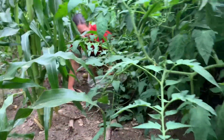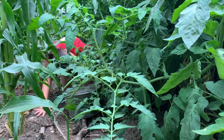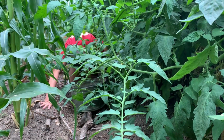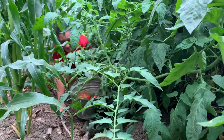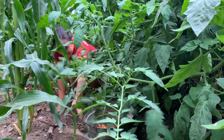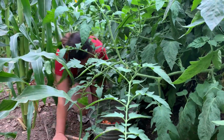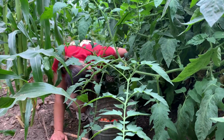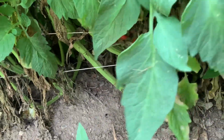Goodness gracious, y'all. What a jungle we have created. I'm on the towel because of ants or something bites me. I'm getting a few, but still a lot of green ones. Right, here's a pretty red one. Two pretty red ones.